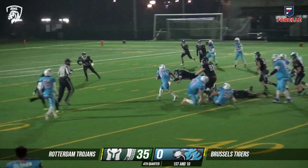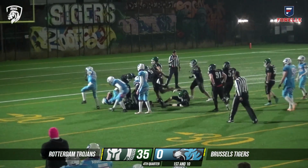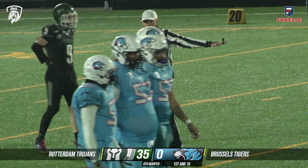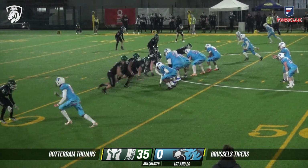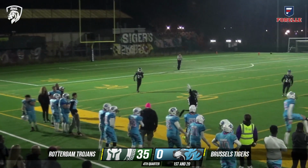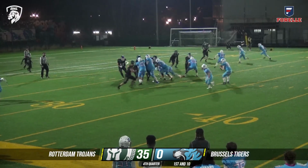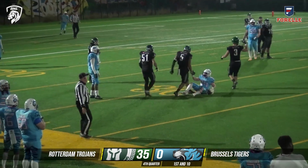And the give to Sayan with a good run, a spin. There's another flag coming. Sayan is still going. Sayan still on the field. And Cody throwing it on the sideline. No. Complete pass. Cody. Pass incomplete by Shayan.